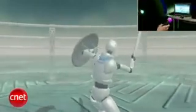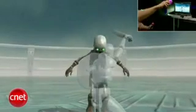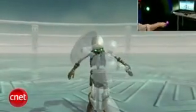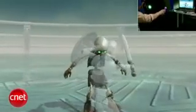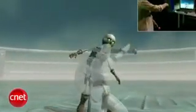Of course, this is no good if you can't hit anything. So we've all seen lots of demos with swords and shields before, but the kind of precision Anton's getting here with the tip of that sword is just crazy. Tickle, tickle, tickle.